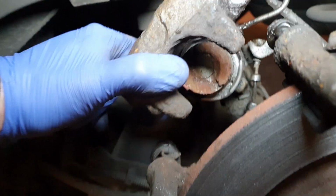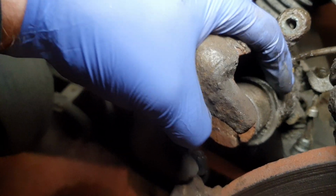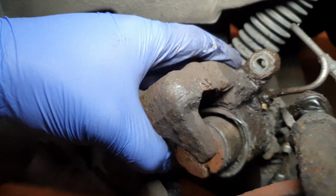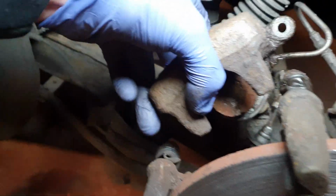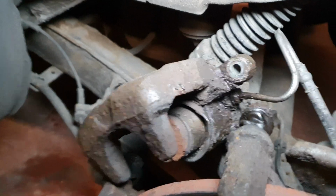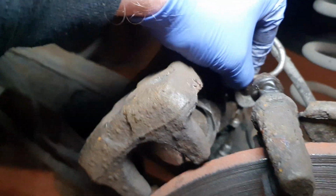Yeah, worst case scenario this. That piston's seized solid. Looks like the boot's all deteriorated. Maybe. I'm still going to try and push it back, see what happens, because I kind of need to get this car back on the road. But if not, I'm going to have to make a trip to Euro Car Parts and pray that they've got a caliper in stock so I can get this switched over. Ignore all this on the back, it's just WD-40 from where I've been.